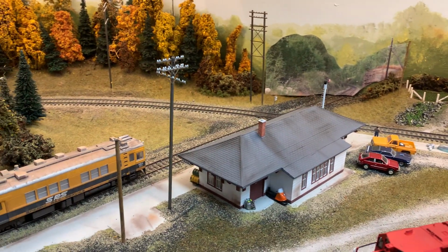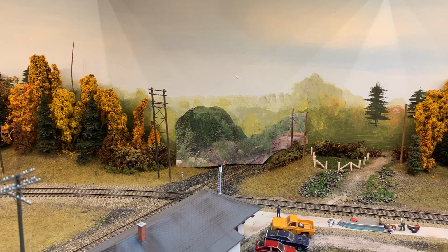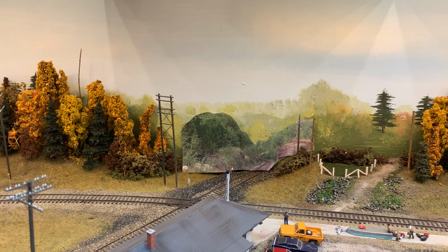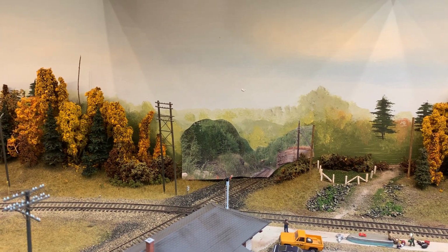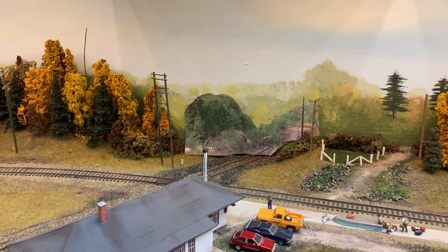At the Franz station, I'm working on trying to get a decent backdrop photo of the east end of Franz, looking east towards points beyond. It's hard to find pictures there that match up.